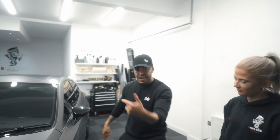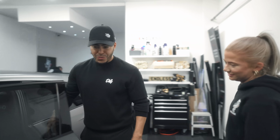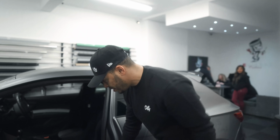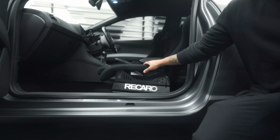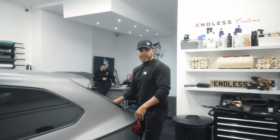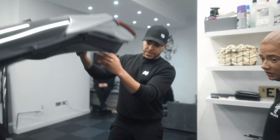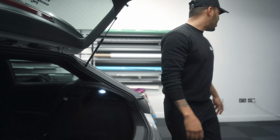Honestly, the work they put in, this ain't no joke. In fact, let's show, come on, door shuts and everything. The whole lot's been done. The bumpers were off, the doors were off, everything was off. Check it out. The car is satin grey now. It is a new colour. As you see, we've got the lovely Recaros there to keep us nice and secure when we're gapping. And even round to the boot, the boot's been done on the side as well. So they've even done the boot and everything. Honestly, guys, you smashed it.